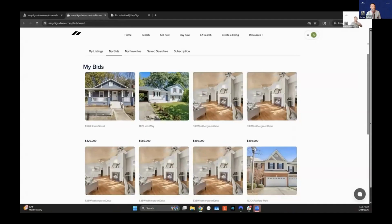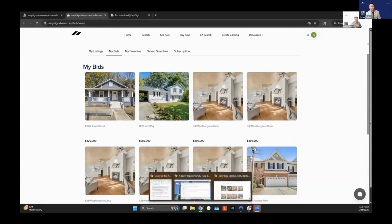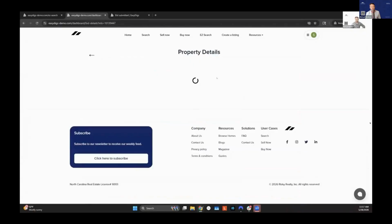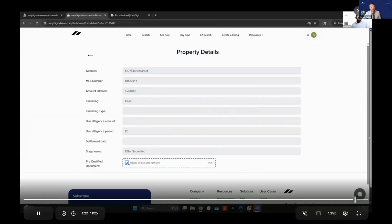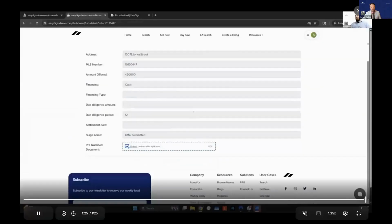Here you can see from their client portal that they're able to actively monitor all of their favorited properties and save searches, as well as real-time updates and statuses on current offers or contracts that they might have. Additionally, all of this is built to be mobile optimized. We didn't build this to be an app that required one more download. We tried to make sure that we were building this to be accessed from any mobile device that everyone has in their hand.